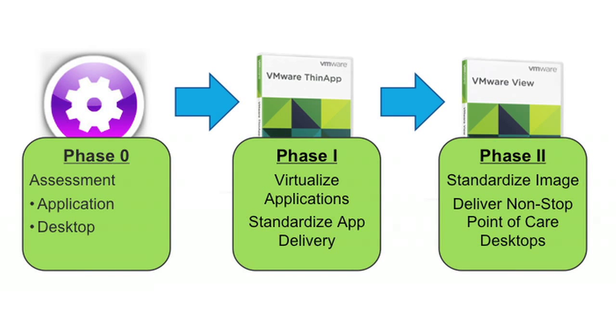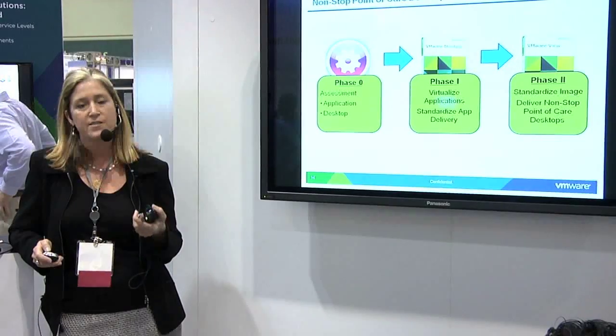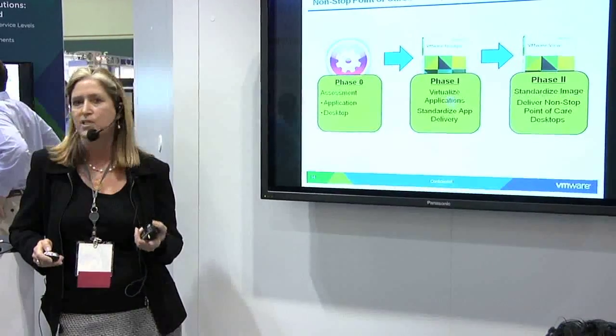But then where the most benefits come, of course, is from virtualizing the complete desktop framework, because this is what's going to allow you to get that information off those endpoint devices, standardize your image, and provide this extremely high level of availability to your desktop.